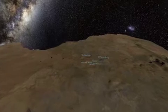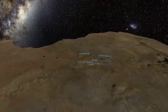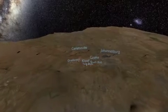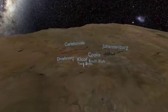gold. Here on the northern border of the basin, between Johannesburg and a mining town called Carletonville, we find the Goldfields South Deep mine.